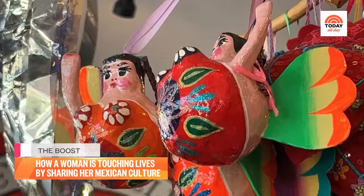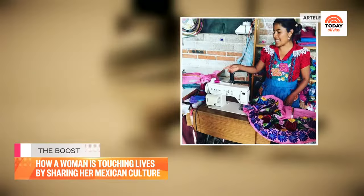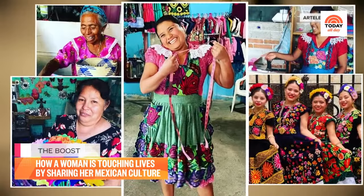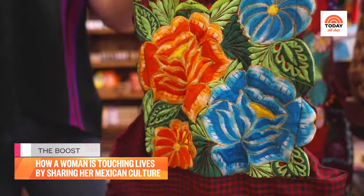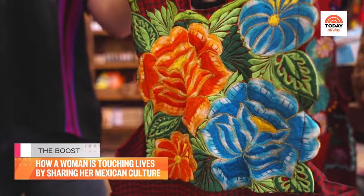One staple of her business is a pledge to support a wide variety of Latina artisans, like Maria Zacarias from Oaxaca. She makes aprons and does all this embroidery. And we asked her, would you be open to making other items for us?